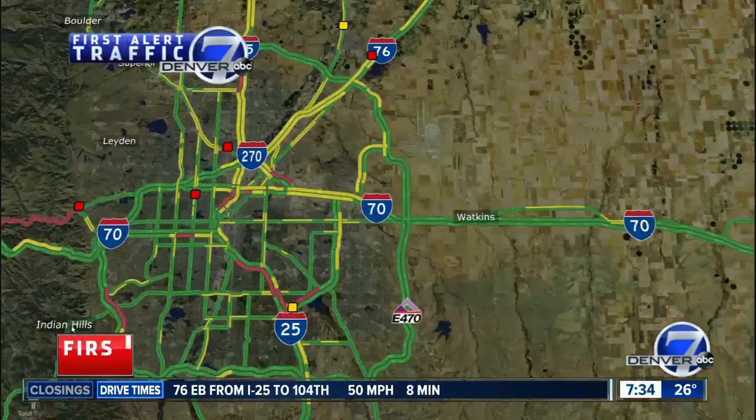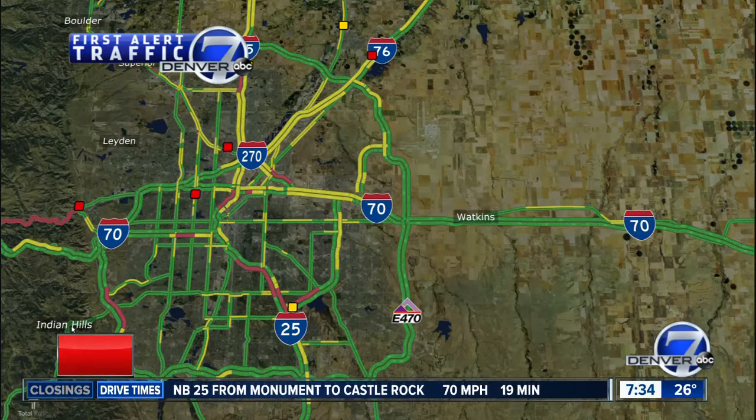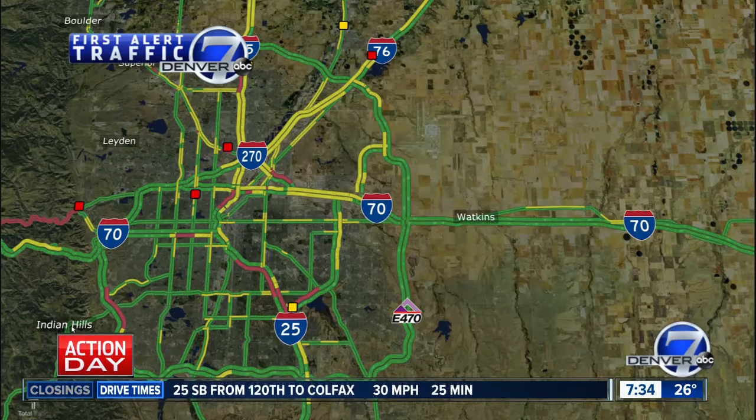You know, it was interesting to see, Stacy, how we had dry roads this morning. We just kept waiting for something to happen, and then every 10 minutes or so it just kept moving south. And now take a look. We've got the big map, lots of color on there. We'll get back to that in a second.